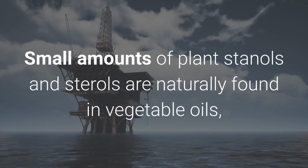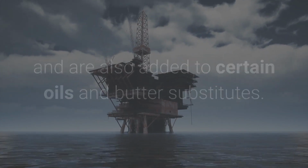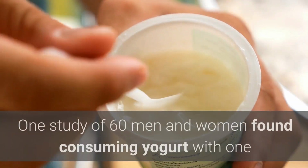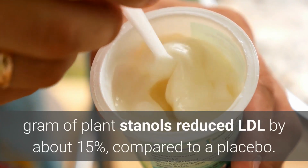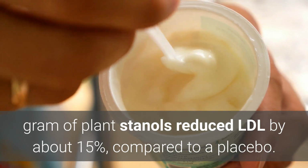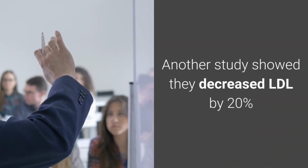Small amounts of plant stanols and sterols are naturally found in vegetable oils, and are also added to certain oils and butter substitutes. One study of 60 men and women found consuming yogurt with 1 gram of plant stanols reduced LDL by about 15%, compared to a placebo. Another study showed they decreased LDL by 20%.